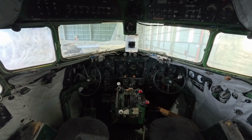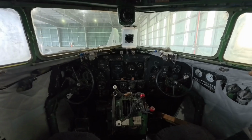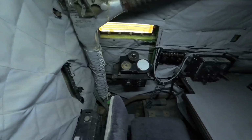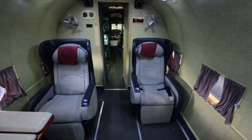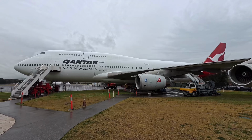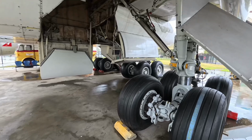So now we are inside the C-47, also known as DC-3, which used to be used to transport Queen Elizabeth. We're not really sure, some first class seats for the Queen. I think this has been repainted. It went into service in 1970.